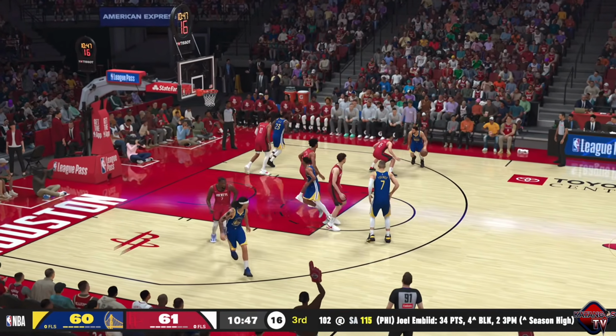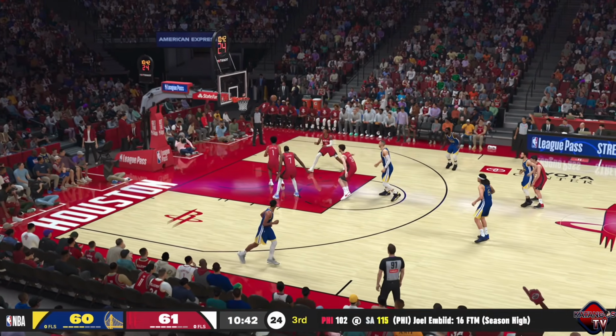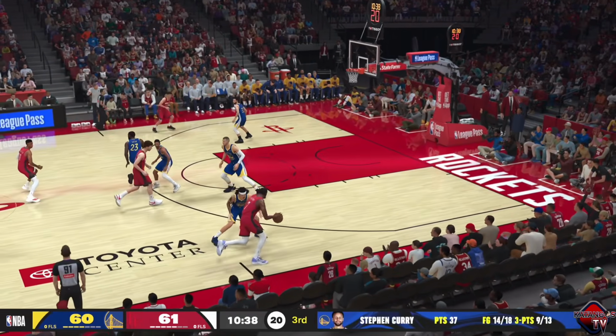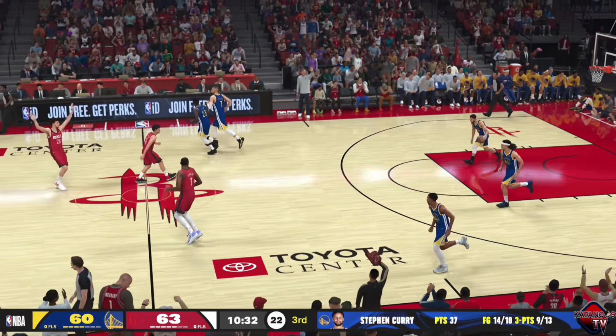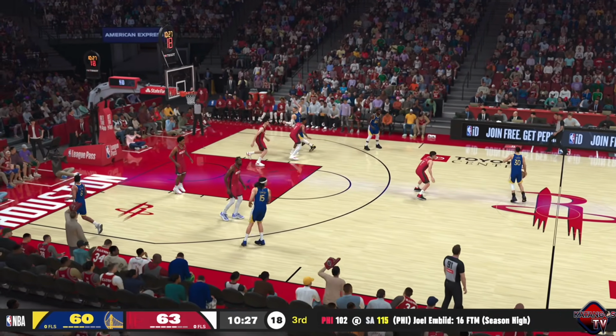On the wing, Curry. A deep 3. It's hauled in by Houston. This isn't how they wanted to start the second half. Only 1 of 4. Here's Durant. And another basket for Houston. And Durant's jumper is as pure as it gets. You just assume ahead of time it's going in.